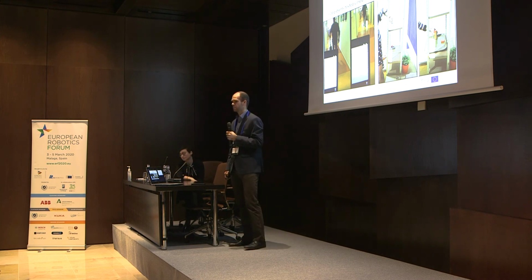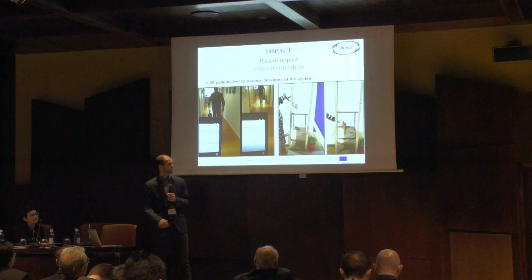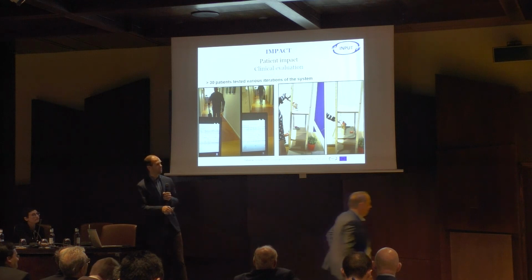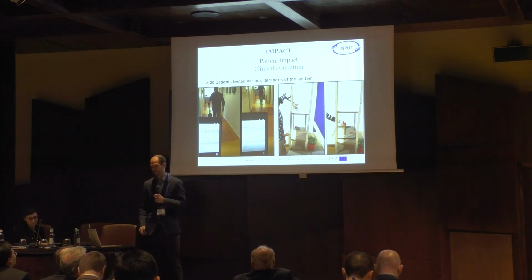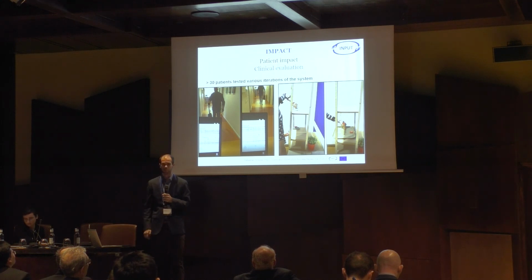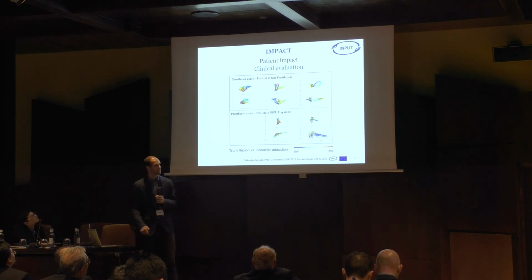So in total, we tested our systems with more than 30 patients in a variety of ADL tests and standardized tests. We had patients carrying suitcases around. We had manipulation tasks above and below waist level and so on and so forth, just to test the robustness of our system. Just to give you one of those clinical results, we investigated trunk and shoulder movement.